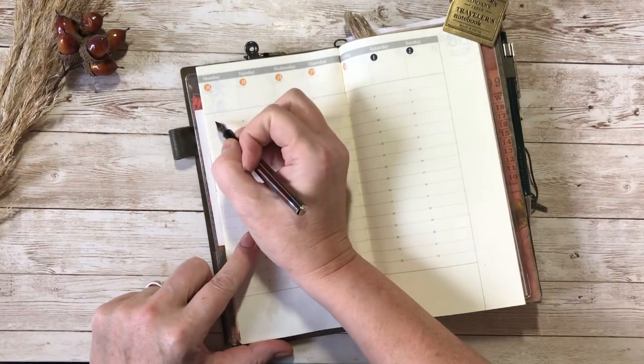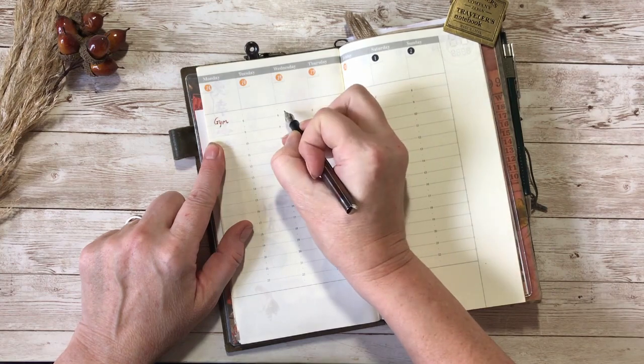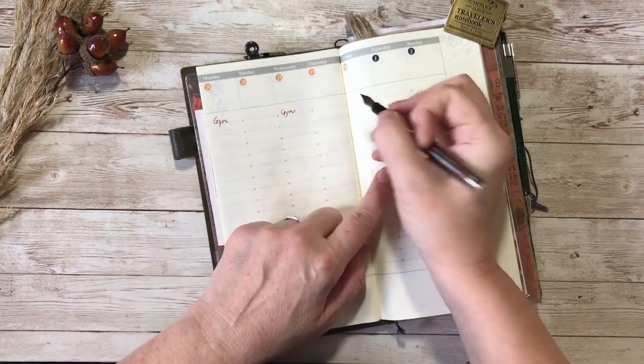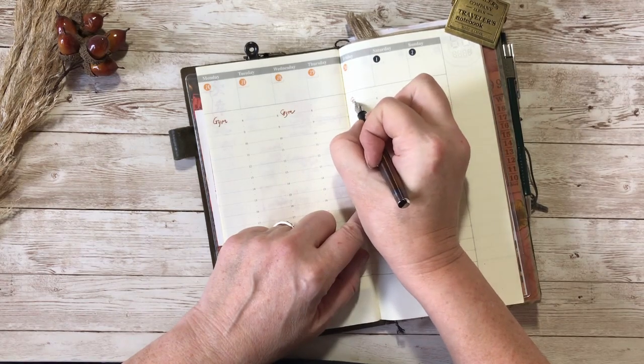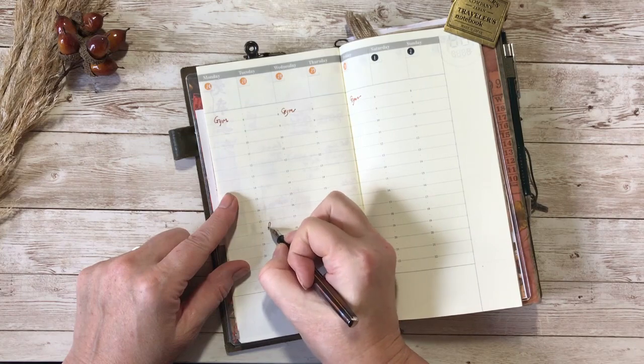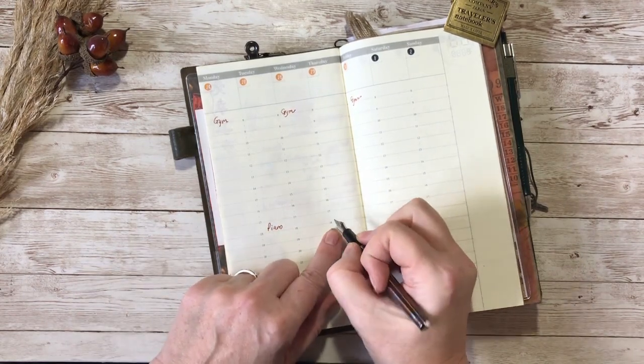So I know that I'm going to the gym on Monday and Wednesday. I've started looking for some gym stickers, but I haven't seen any I like yet, so I'll just write it in. And then I have to remember piano and karate.